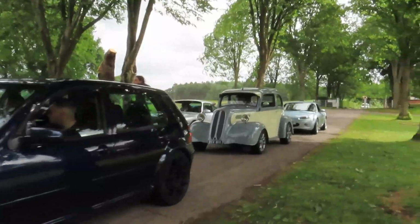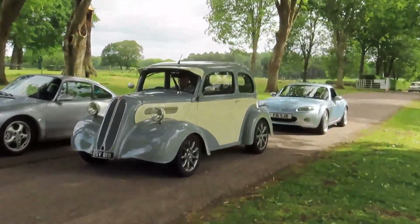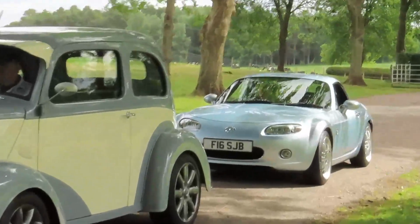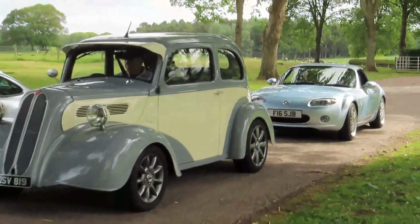And an extremely modified, looks to be maybe on a different chassis, that Ford Popular, with that lovely Mark III Mazda MX-5 behind. That looks so sharp on those wheels, and that is one extremely modified Ford Pop.